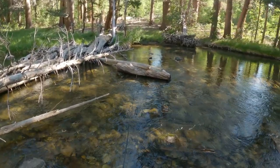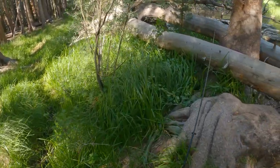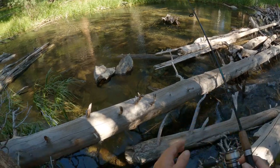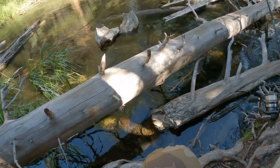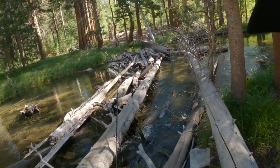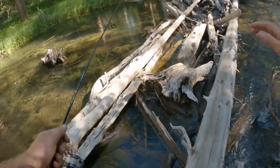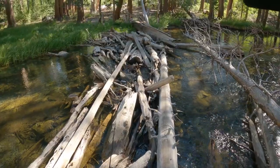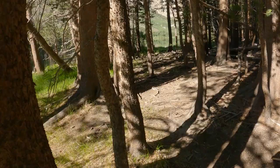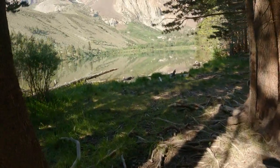So I think that jumble of a mess, you should be able to get over there, eh? Let's take a look. Whew. What do you think, boys and girls? Look how clear that water is.